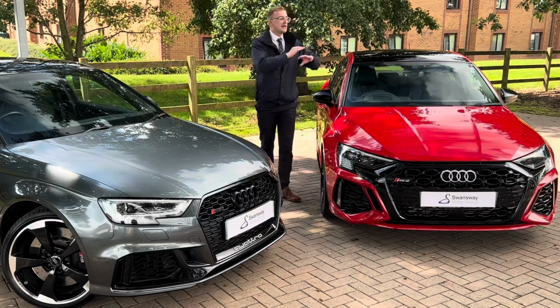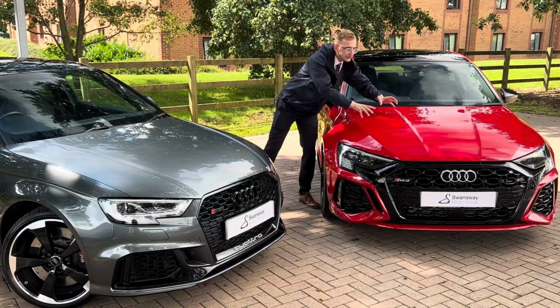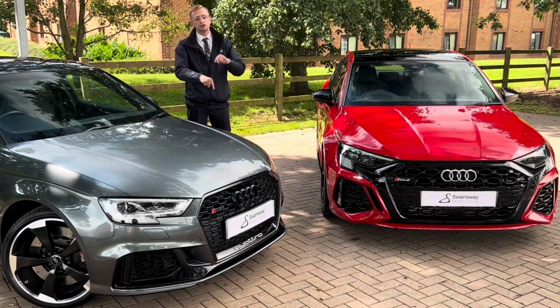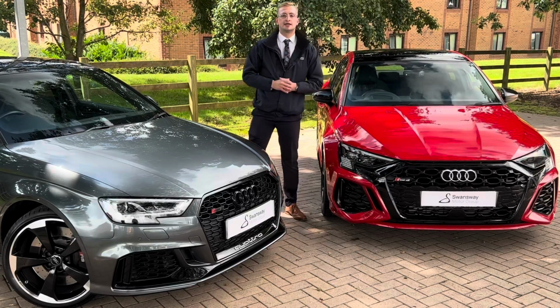Moving on, you've got the amazing bonnet too. This has had a new redesign. It's more muscular, as you can see, with the additional two creases in the hood. But look at this, it's so timeless and clean. Let me know which one you prefer in the comments down below. But let's now go on to the performance side of things.